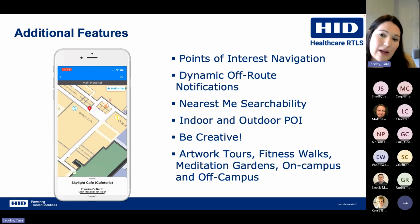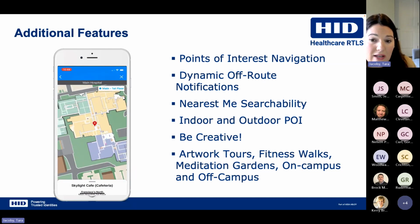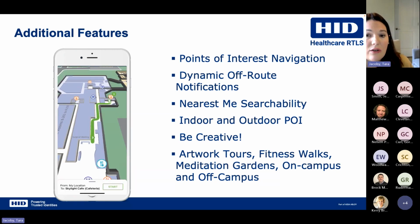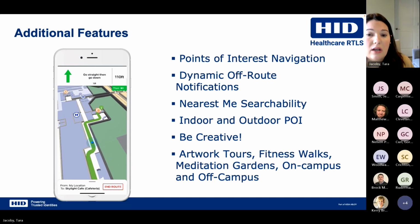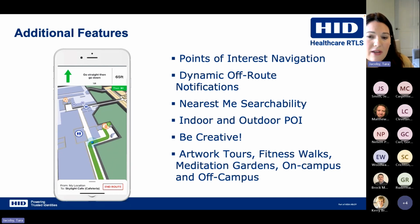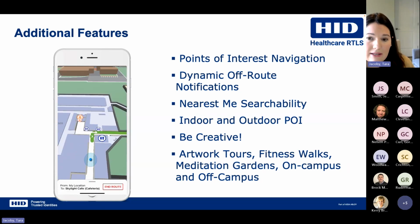Showing a little video here about how the application functions. So here you see the user searching for the Skylight Cafe. That's the dining option that is closest to where they are currently located. You can see the application is fully branded. It's customizable. So during our implementation period, we will work with you to choose stylistic options like the colors of the maps, the iconography, and then, of course, we tailor all of the content to the specific locations that are within your facility, categorizing them as it's appropriate.